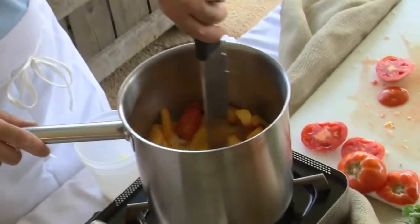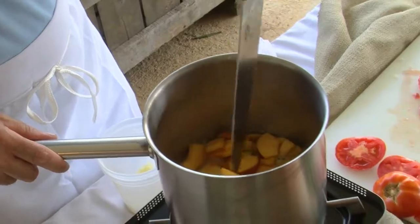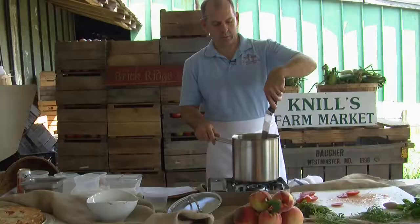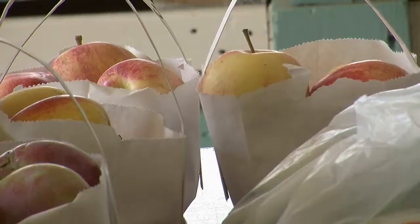All right, at this point, we'll check on the peaches. These fresh peaches are giving out a lot more water than I'm used to, so we'll let this stay uncovered for a while, and that'll hopefully thicken up a little bit and reduce the juice down. And we'll just let that cook for a while.